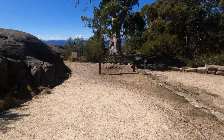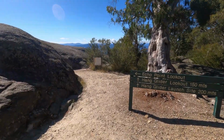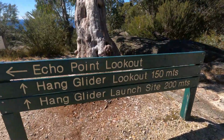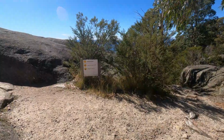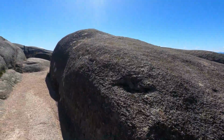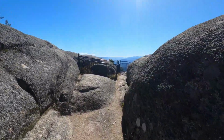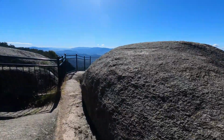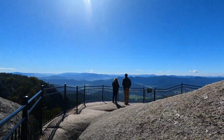Echo Point Lookout, Hang Glider Lookout. Hang glider launch site. Apparently you can take your hang glider off here. Unprotected cliff, slippery rocks. We've got a fence over here, so we'll be safe enough. Short walk through the little rocks to a fenced off lookout, which gives you a view over to Victorian High Country.